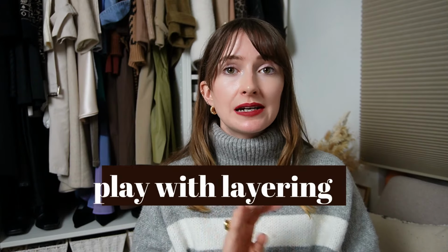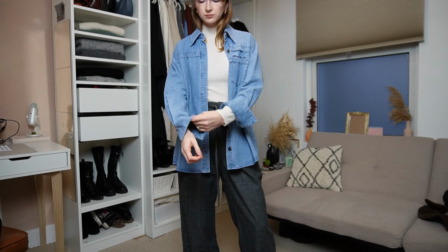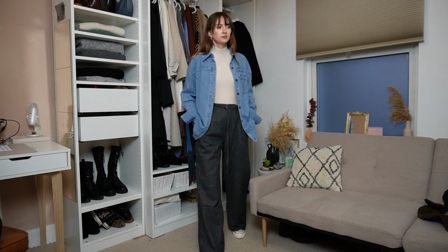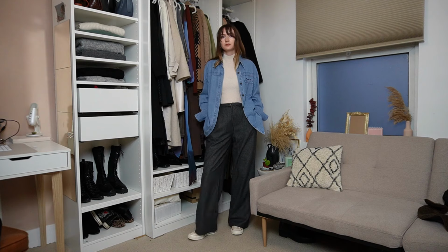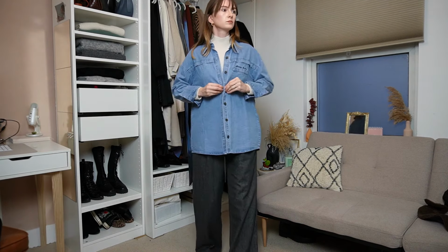And the final tip is to play with layers. Especially in the autumn and winter, layers are so important for keeping us warm, but they also add so much interest to our outfits. So for example, I love to wear a roll neck underneath maybe a shirt or a jacket instead of just wearing the shirt on its own buttoned up. I'm adding a little bit more visual interest by having a bit of a roll neck on show. I might even wear my shirt open and wear it as a jacket, and then I'm having 3 pieces in my outfit rather than just 2. And it's just adding more interest.